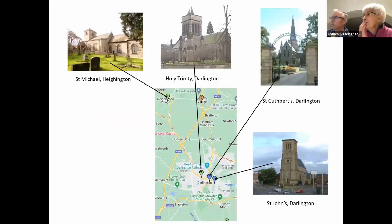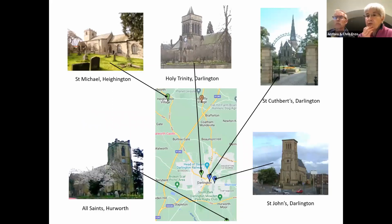Hareworth joined the teaching centre, so that was an extra church in the group, extra teacher and ringers who come to join us at the teaching centre.